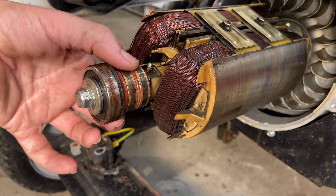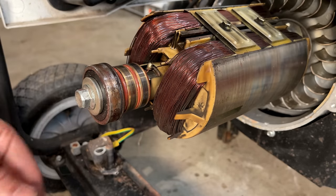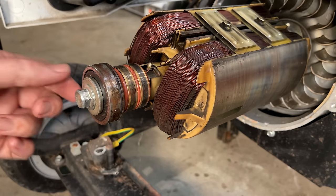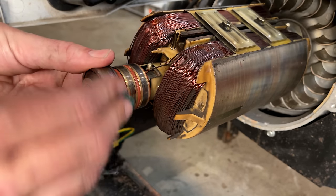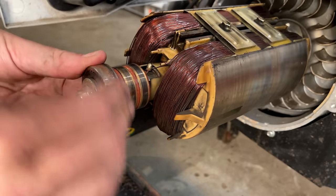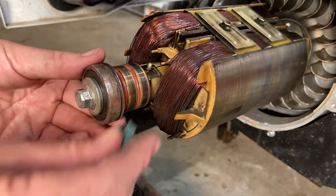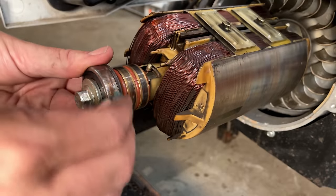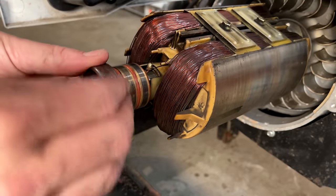Now is a good time to clean up the slip rings with a piece of Scotch-Brite. Just be careful, you don't want to nick the wire. There's one on each side. And I'm probably going to also Scotch-Brite this ball bearing a bit. The bearing is good, but there is a lot of surface rust that might make it difficult when reinstalling.